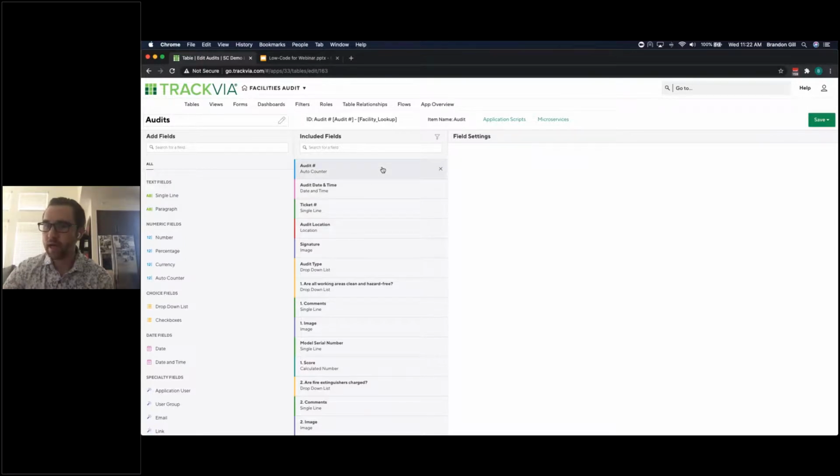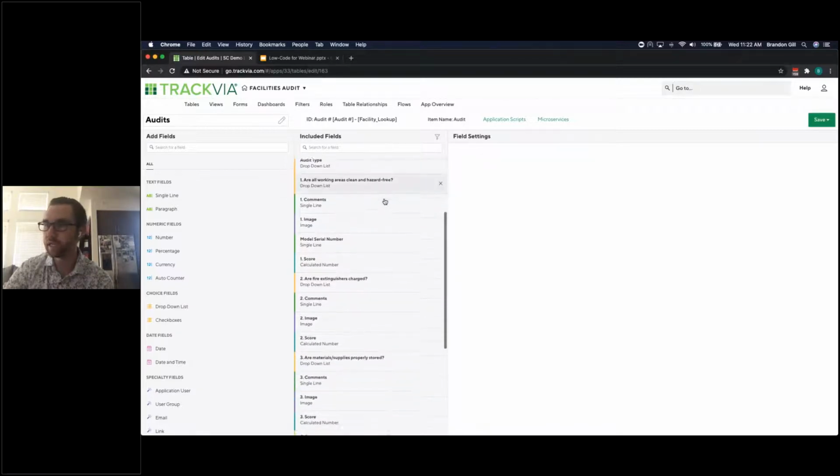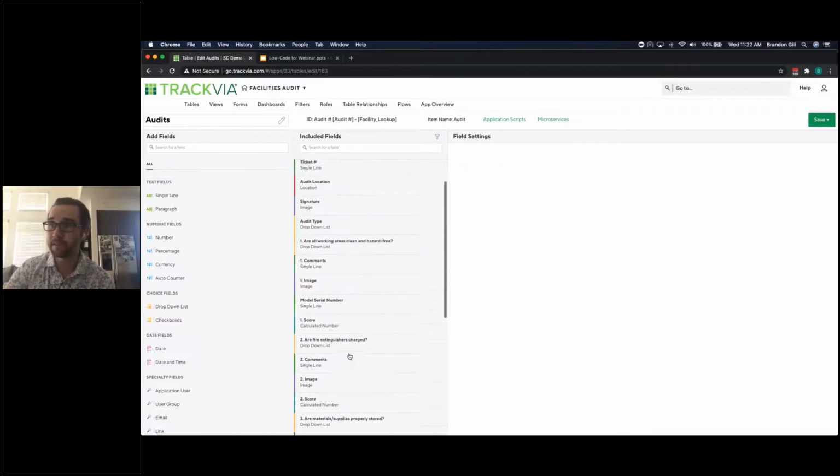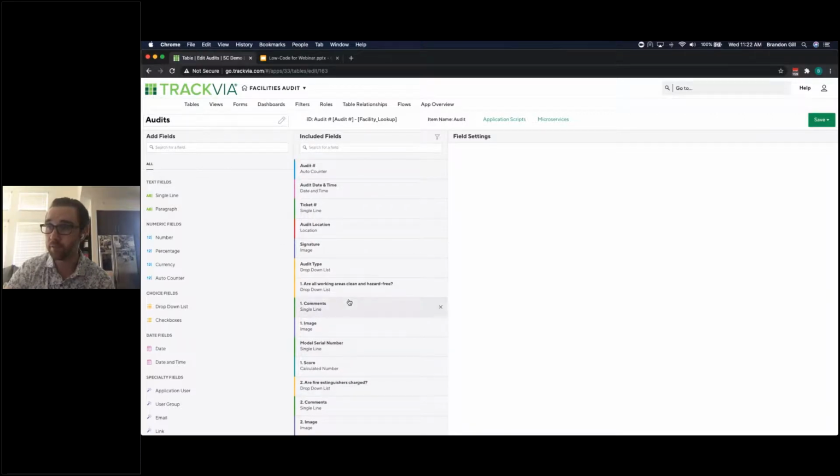In the middle here is all of the raw data that's being collected on this particular table. So we might not expose all of this data to the end user. If I scroll down here, you'll see we've got a couple of calculated fields that maybe we just don't care for the end users to see. But in its most raw form, this is the information being collected on this table.